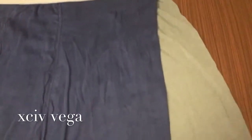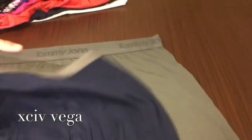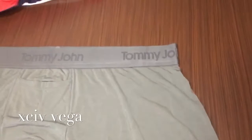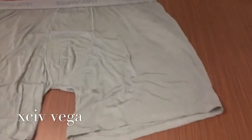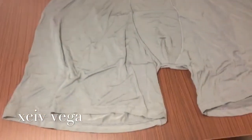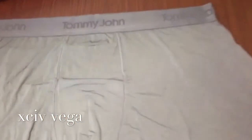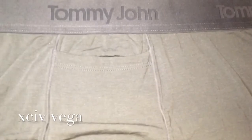But like I said, they don't hold up under stress as well as the premium brands do. And the last up is the Tommy John. This is the biggest one. They claim to be a 44, and to me it looks like a 44. It's really long. They're really wide and they're big like the Hanes. However, these are the relaxed fit, so the legs are a little bit bigger. I really like these. They're nice and soft. The pocket from the top is really good.